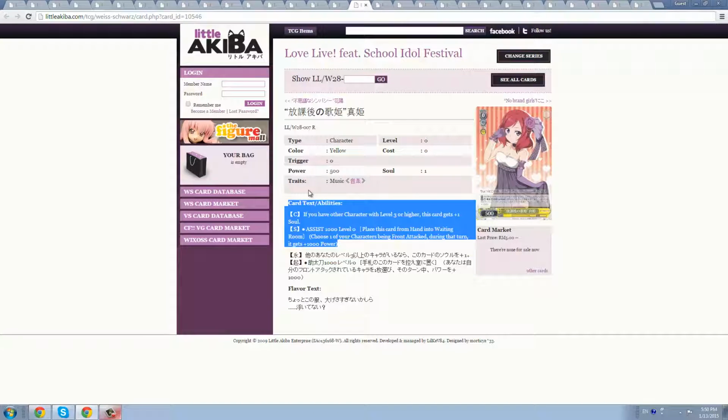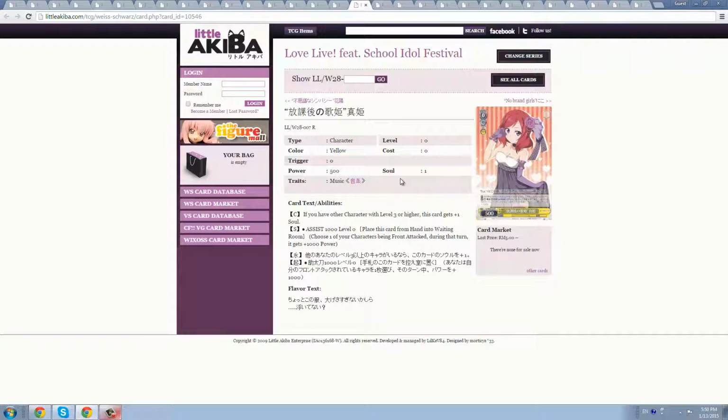Because let's say you use this in conjunction with a 2 to 3 changer or a level 3 that can come out early. A prime example is the level 3 Maki from the first booster. If you play that, you usually have pretty good board control at that point, field control at that point, and you're pushing for a lot of damage because you have an early level 3 at level 2. If you put this Maki on top of that, you can really push your opponent to level 3 or even just end the game much faster than they expect it to.